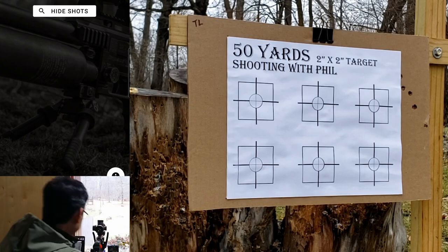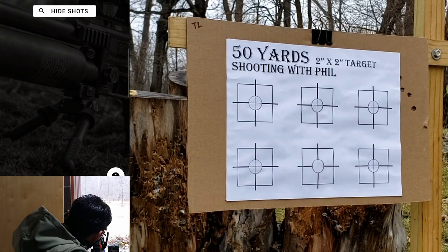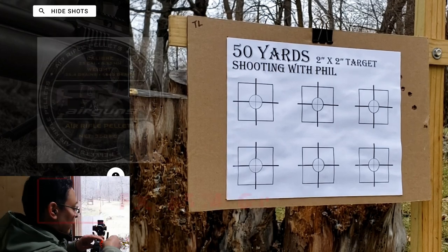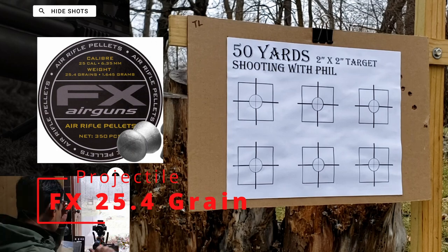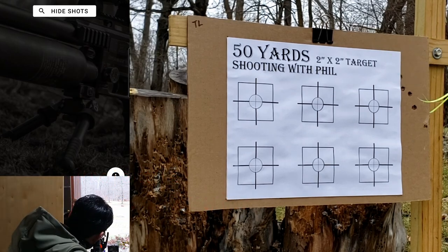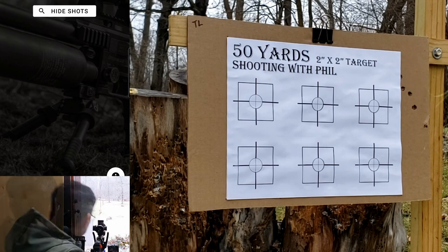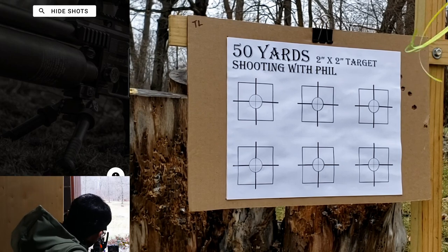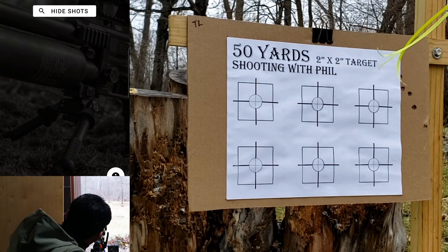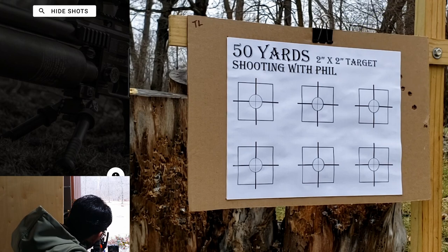Okay, so we'll just shoot a few groups here at the 50. See how we do. We're using FX pellets, 25-4s. Let's see if we can get about 925, because I saw somebody else shooting them at 925. I didn't think they'd go that fast, but we'll see. After we shoot the groups, we'll go back in and do kind of an initial impressions of this new rifle. See if you can guess what it is before we go back into the shop.